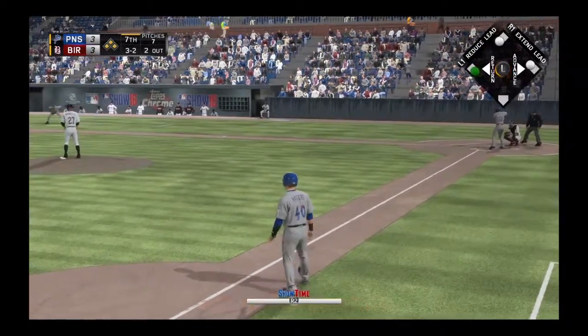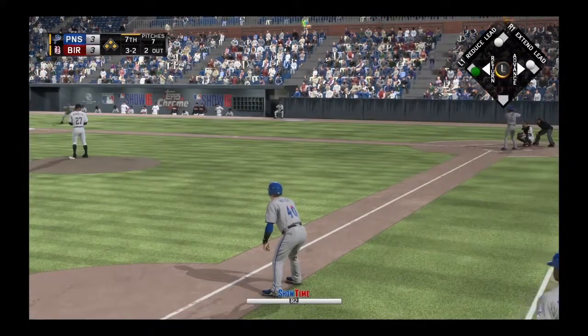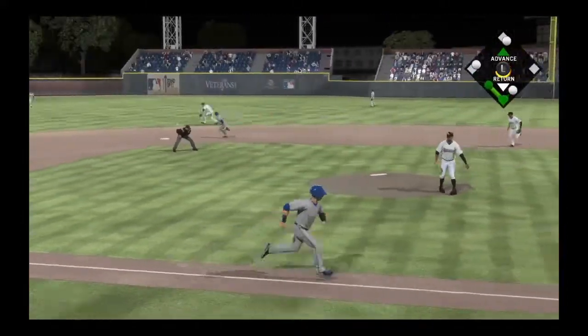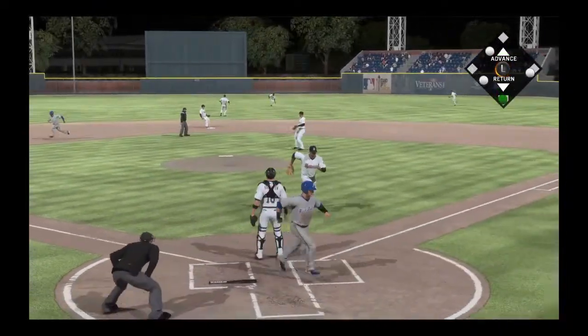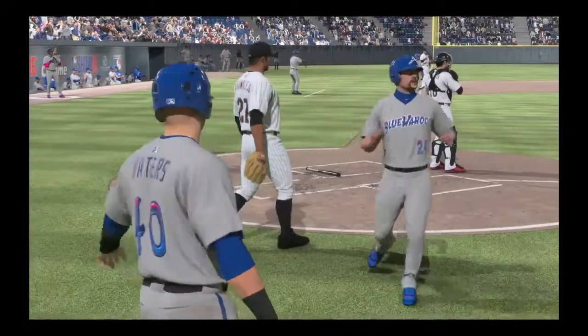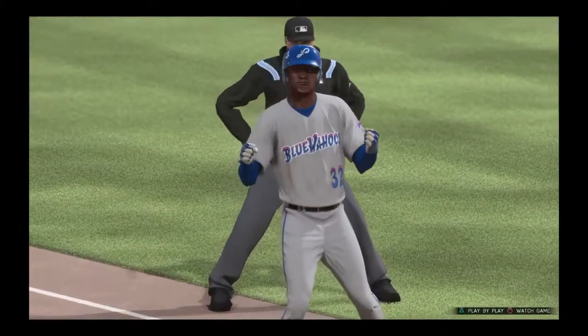3-2. Back up the middle, that will get through into center field, a base hit. 1 run is scored. They'll add a big insurance run here as the runner scores from second. Now a 5-3 game.